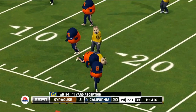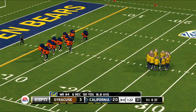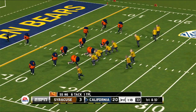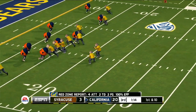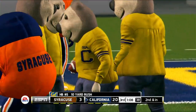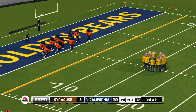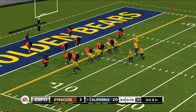Him down at the 16-yard line. The 10. He makes his way out to about the 6. So it's second down, and they're only about a foot away from picking up the first down.